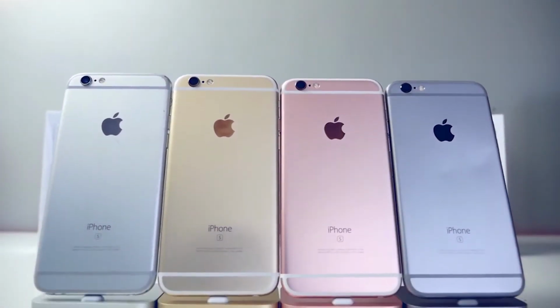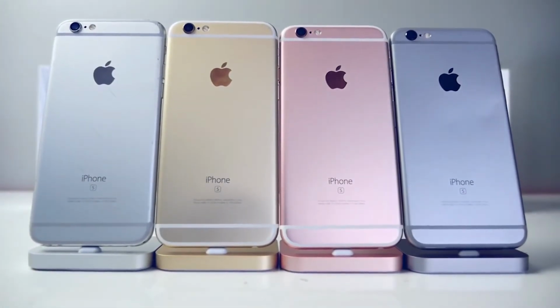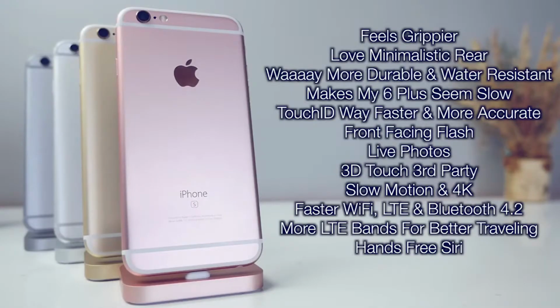Now, what I like about Apple in general is that they will make this thing so much better with software updates. We've already gotten 2 for it, and we're going to keep getting more and more with more features, better stability, a little bit faster performance. I love how good Apple is with support. So these are the things I particularly liked about the iPhone 6s. For me, the slow motion 4K video and 3D touch for third-party applications is the highlight of this new device. Plus, it's a lot faster in all of the areas where it matters.